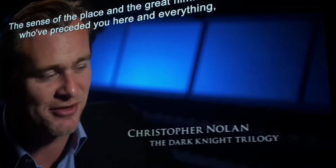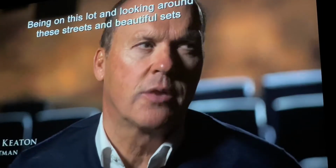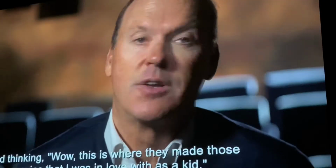The sense of the place and the great filmmakers who have preceded you here and everything. It's very inspiring. Being on this lot and looking around these streets and the beautiful sets and all these sound stages and thinking, wow, this is where they made those movies that I was in love with as a kid.